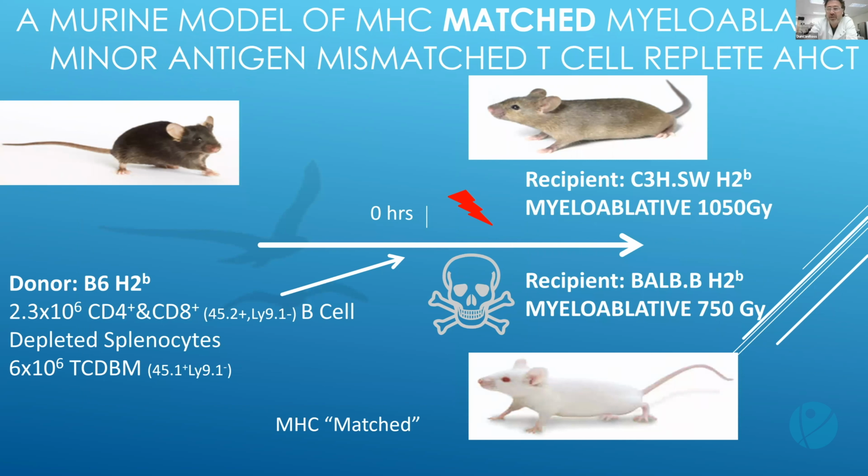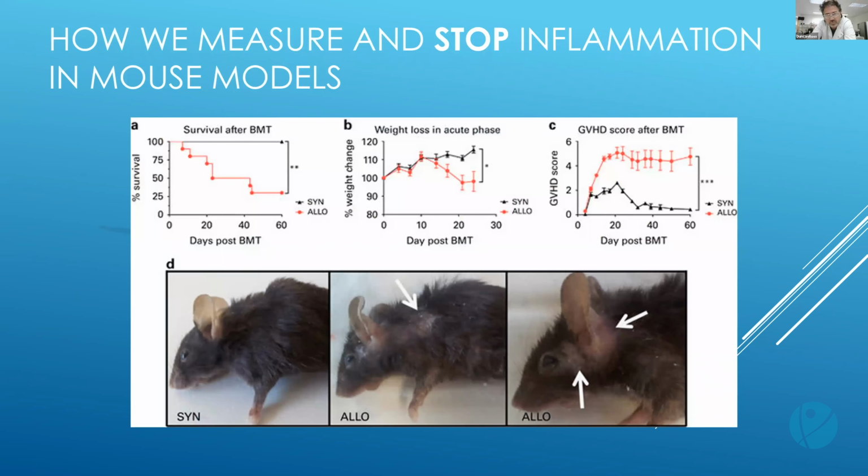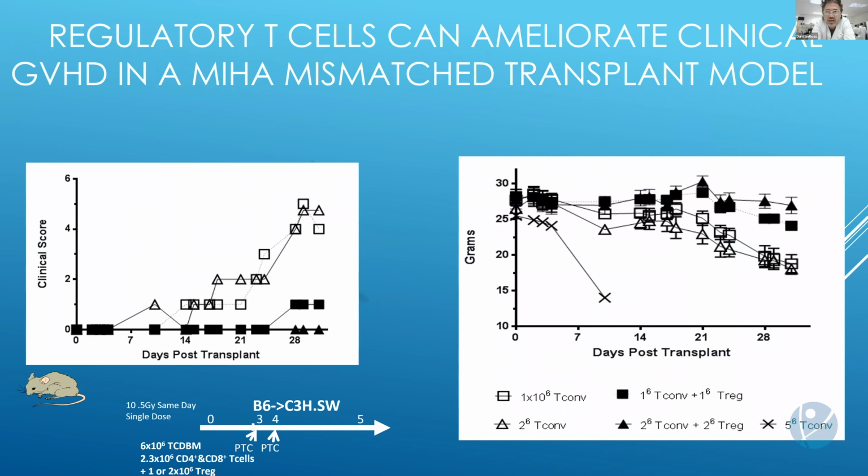So this is the model that I used to work with in the immunology department. It's a model of graft versus host disease. And it was a good model because I could very easily see fibrosis and the death of the mice, but I could also see that if I used a regulatory T cell, I could stop that inflammation. So that kind of gave me the idea that cellular factors or cells could stop inflammation and possibly treat disease.